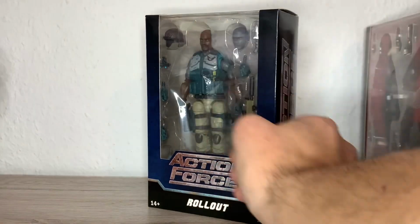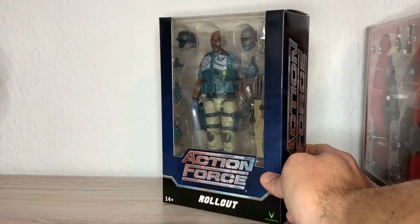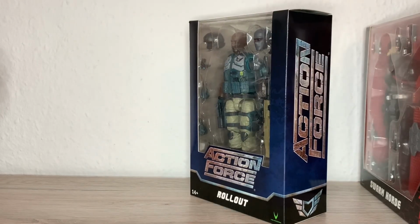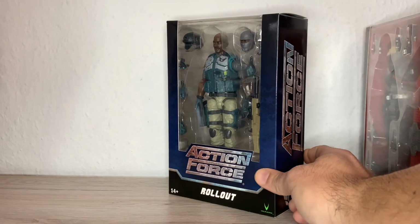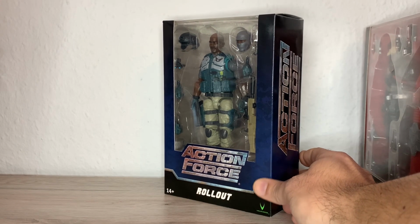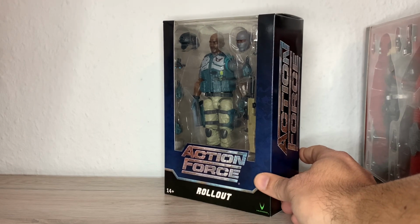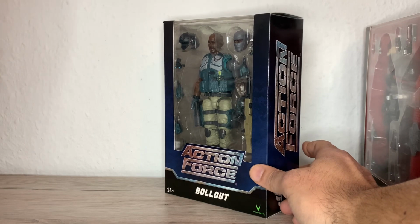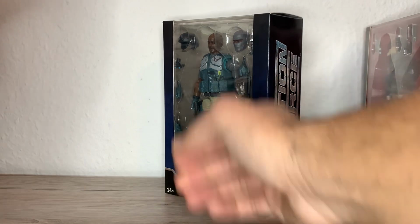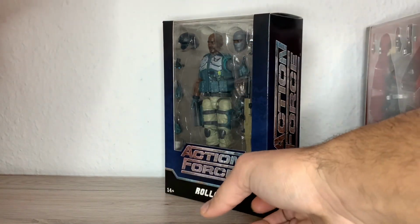Again, this guy has been out there for a while, but here in Germany you don't get Action Force that easily. Amazon is starting to distribute them. Actually, I'm happy that I will get my Kerak from the first wave and the Bone Collector straight from Amazon, because they are at a much better price than I would have to pay importing them. They already did that for me, so I'm paying just like 34 euros, and I get it from a German distributor.